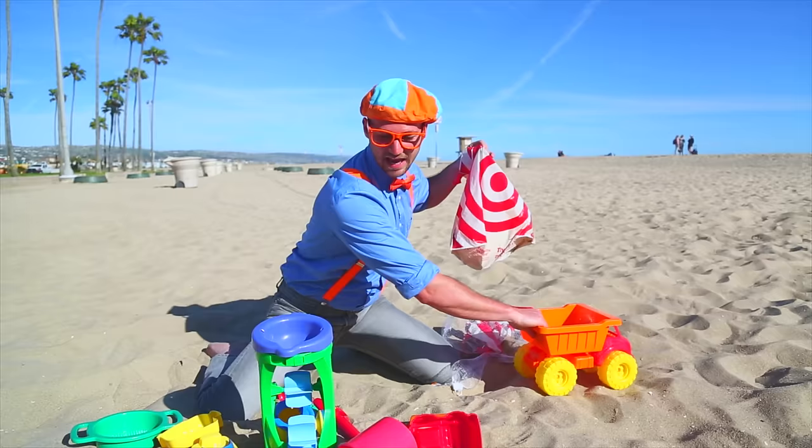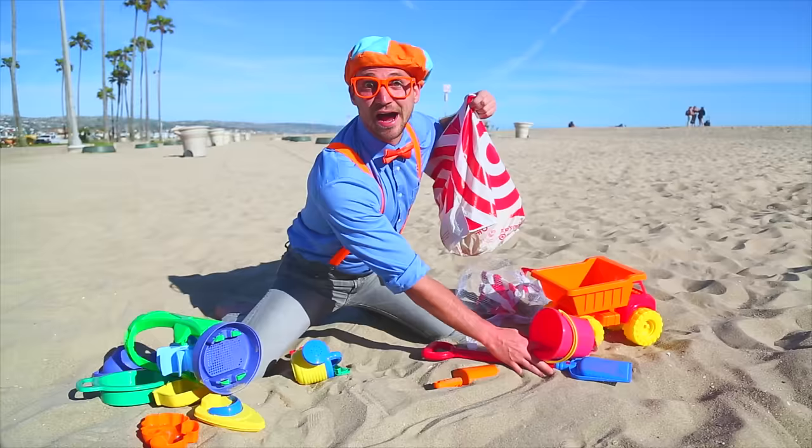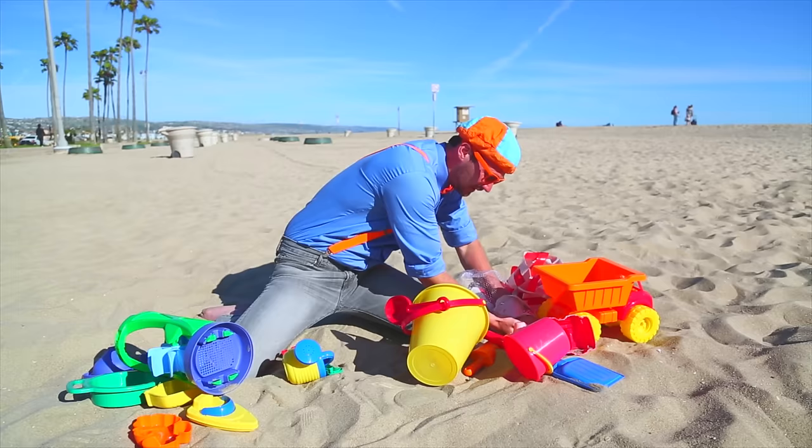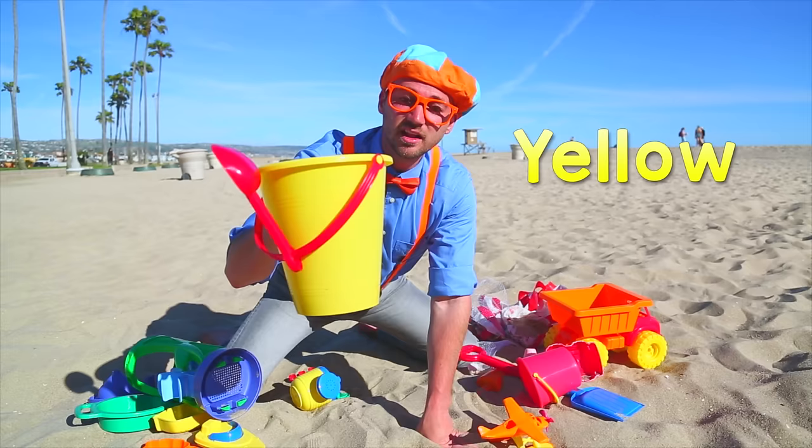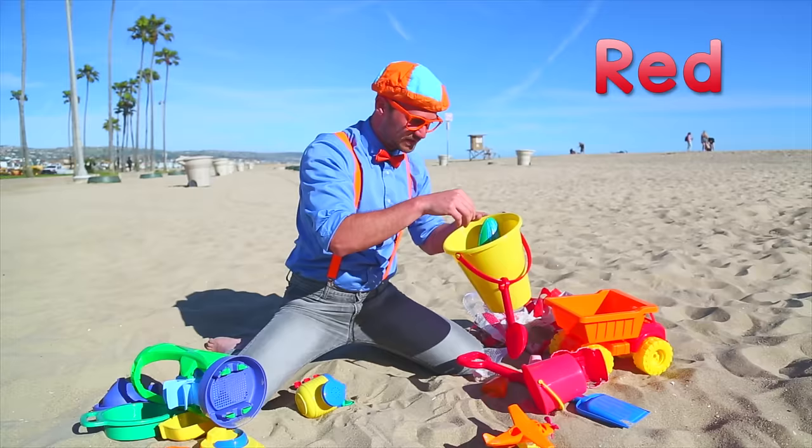Okay, and the last bag has, I'm so excited to see what's in this bag. This bag has, whoa, an airplane. And a yellow bucket with a red scooper and some other toys. Okay, I think we should take the dump truck.